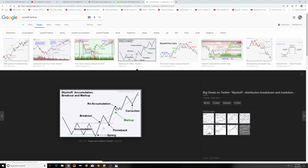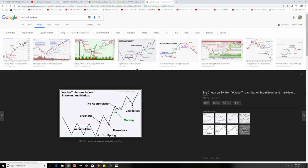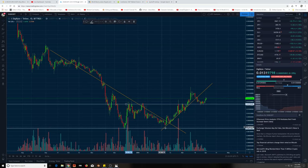Yeah, so we have the accumulation. Springs don't necessarily have to be a huge downward V and then it comes up, like a lot of people say. Here's an example where it has to come down way far and then it goes up. Some do have that pattern, but not everything has to. But if it does, they call it a spring. So right now, let's assume that we are in a spring, that this was the spring, that they couldn't get it to go way down lower. They couldn't get it down there.